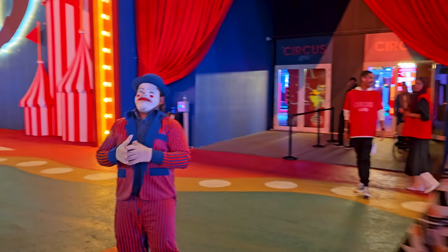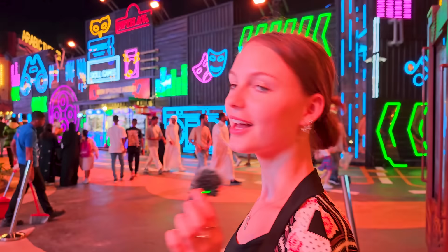Creepy little clown. That was a circus area for little kids, so no big kids allowed.